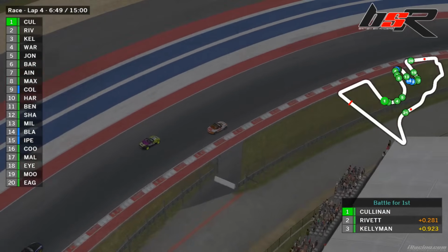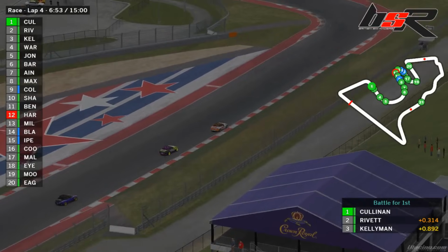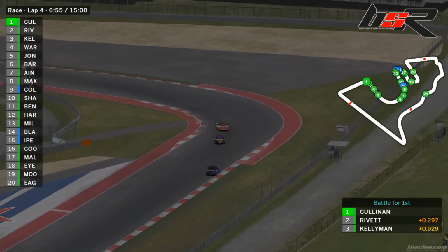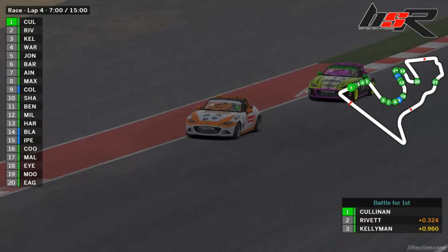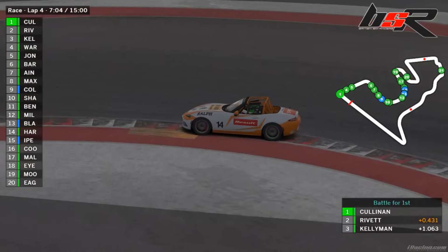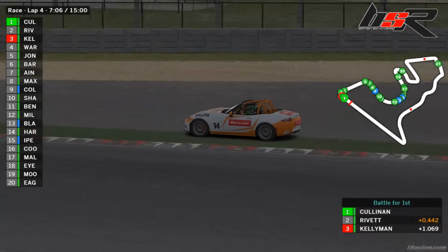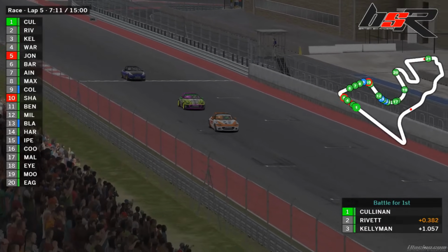And it's absolutely great. Look at the different lines, the different interpretation of lines between Cornan, Rivette and Kellyman, as another lap is about to go in the books and another one is about to start. This will be lap 5, 7 minutes on the clock, so basically we are at the halfway mark already of this third race, as they're all using a little bit of extra racing surface there.